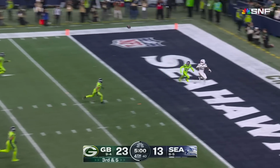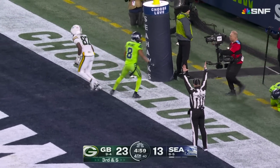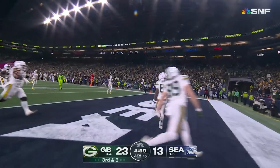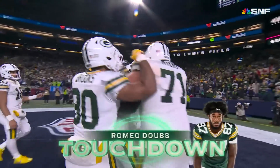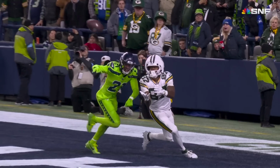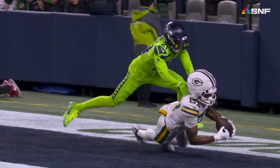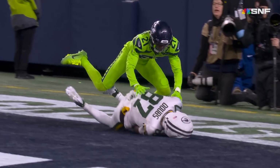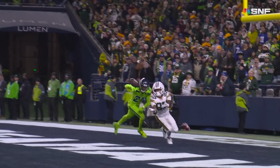Love putting it up top, back of the end zone. Oh, did Dobbs catch that? What a catch, Romeo Dobbs! Touchdown, Green Bay! What a catch! Did anything hit out of bounds? Clean catch. What touches the elbow? There you go. What a play! Brilliant. That is brilliant.